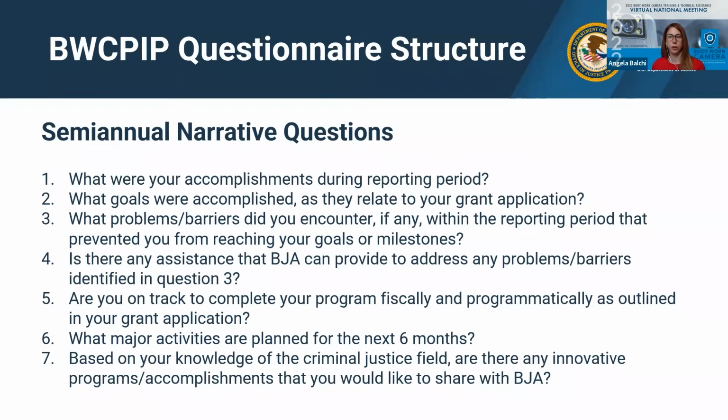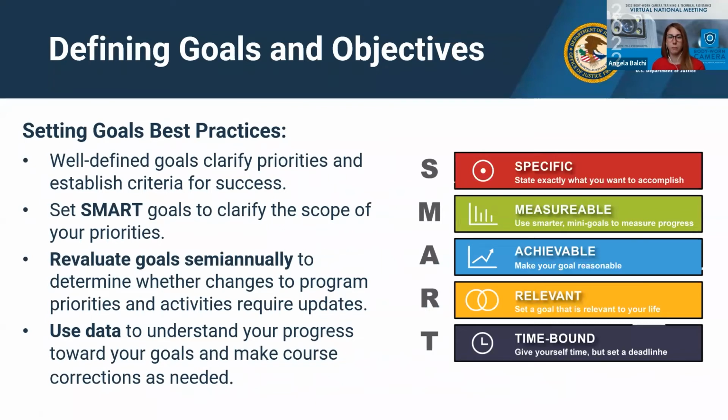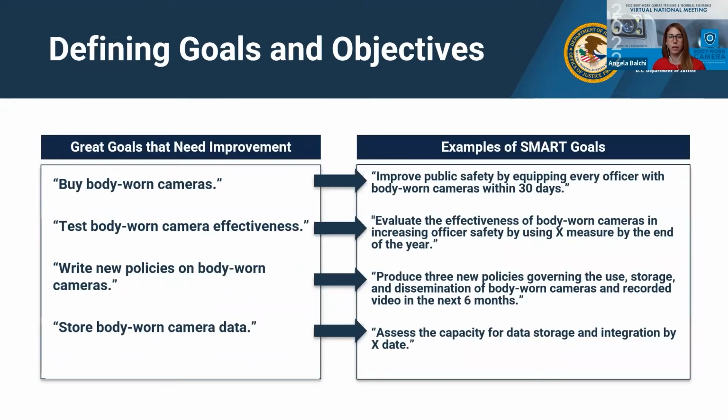So now we will get into some specific tips for best practices as you begin to report your performance measures. On the next slide, you'll see again the SMART mnemonic that will help you answer those 7 narrative questions. You want to ensure that you have well-defined goals in order to help clarify priorities and establish what your criteria for success are. And these SMART goals, having them in mind, will help you to achieve that. Be sure to reevaluate your goals semi-annually to determine whether any changes have occurred to your priorities or activities. Again, use your own data to understand your progress towards your goals and make any course corrections to your program as needed.